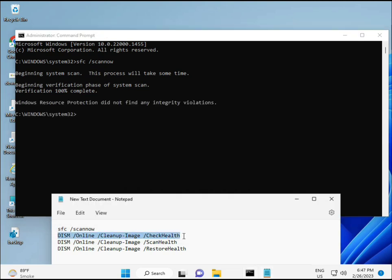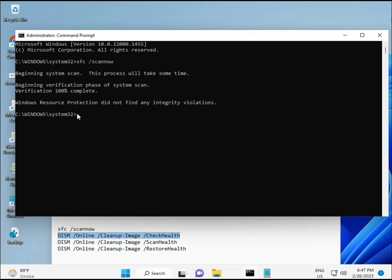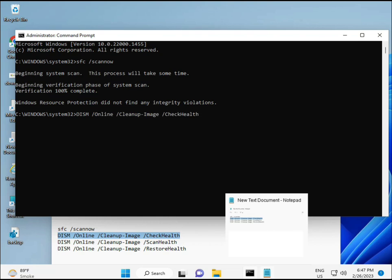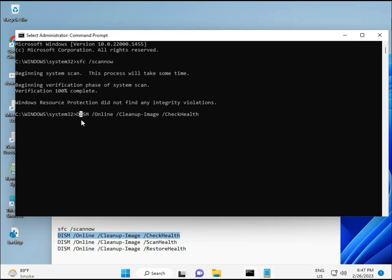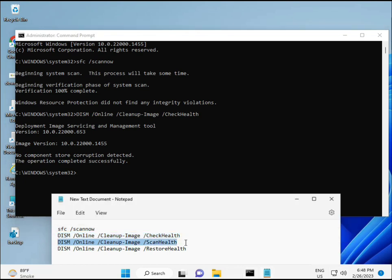Okay, so after the first completes, for the second just copy and then paste, copy and then paste, and then press enter. Okay, now the third.